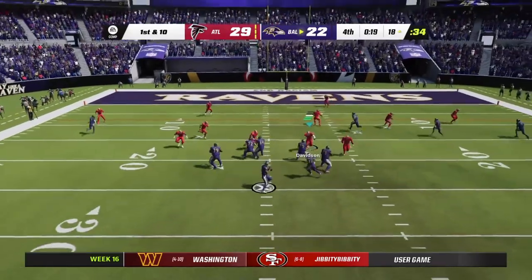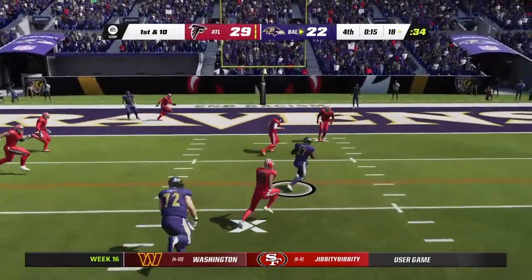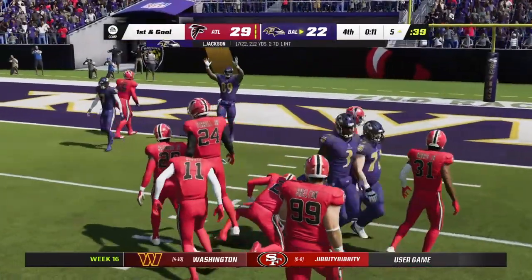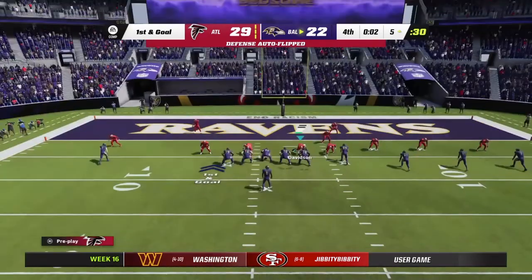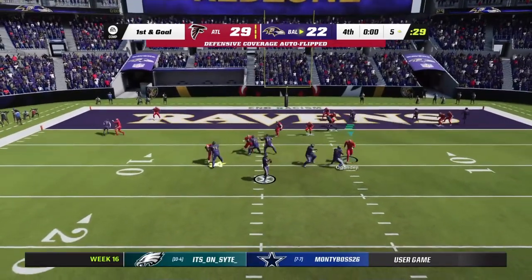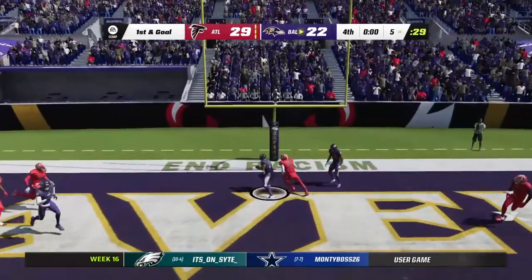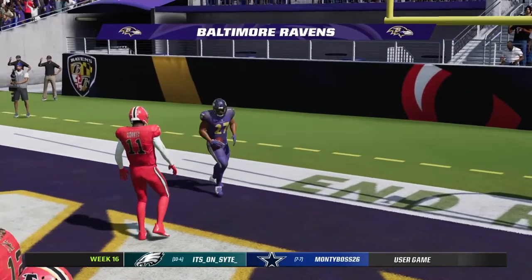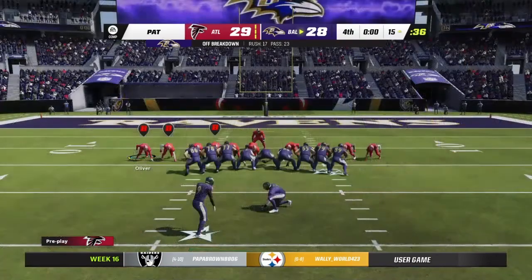Here's first and 10. Throwing. Jackson. And that'll be complete to Dobbins. And able to get him down, but he does reach the 5. One last shot for Jackson. And it's caught. It's a touchdown with zeros on the clock. And an extra point will send us to OT.